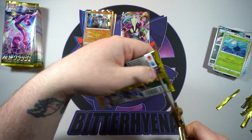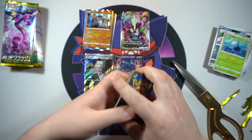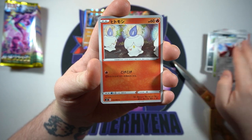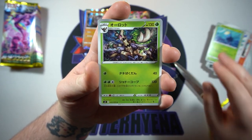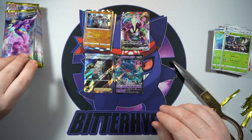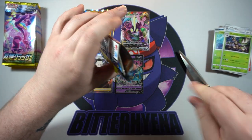15 more packs. Let's see what we can end this awesome box with. Still got quite a few pulls to get. Oh, I'm excited. We got Scizor. Hey, another Litwick. This thing I can't remember. Hey, Surskit. And we got Trevenant. Yeah, Trevenant, the Ghost Tree Pokemon. All right, next pack.